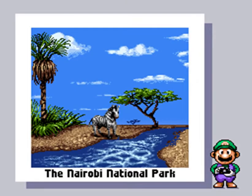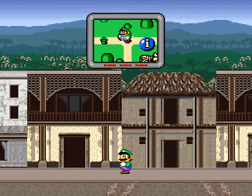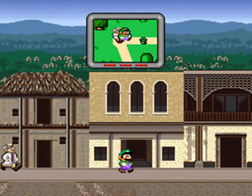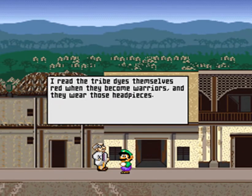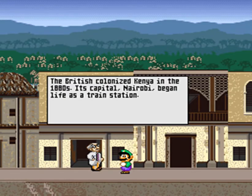And there's the Nairobi National Park. All right, we have one final item to return. I just want to ask this fella here about it. Can you tell us, what is this? I read the tribe dyes themselves red when they become warriors, and they wear those headpieces. Interesting. And what does he have to say about where we are? The British colonized Kenya in the 1880s. Its capital, Nairobi, began life as a train station.